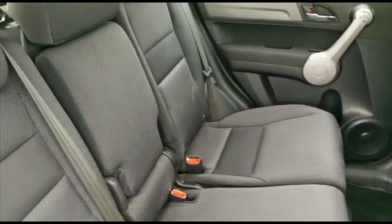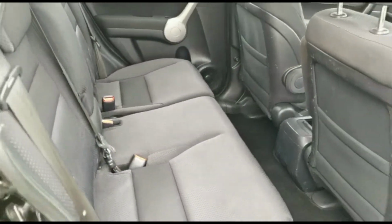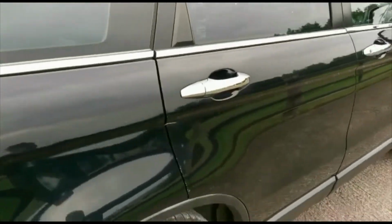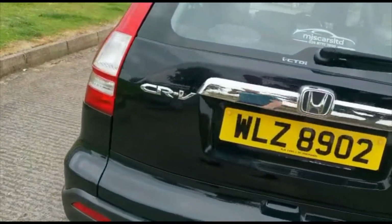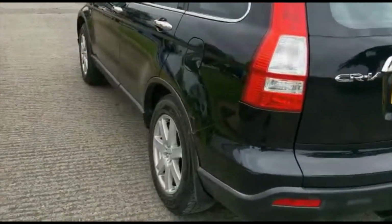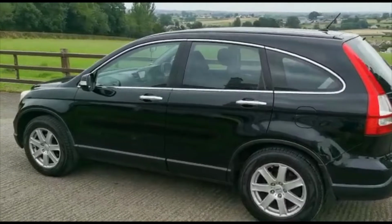Then in the back again, really well kept. So there's brand new tailored mats with the car, including a boot liner. Car is MOT'd until April 22.